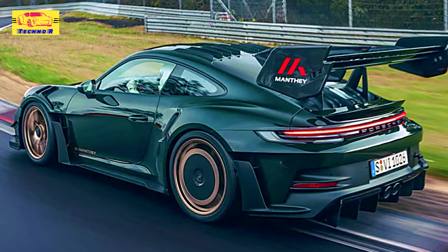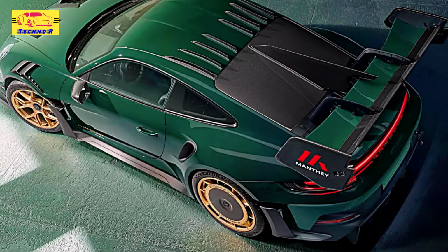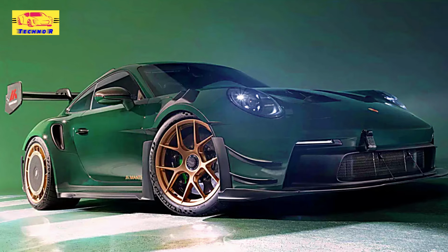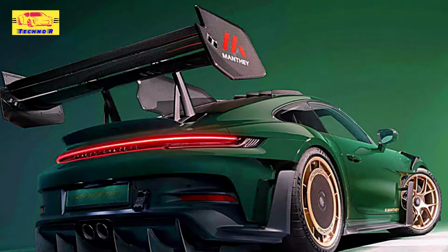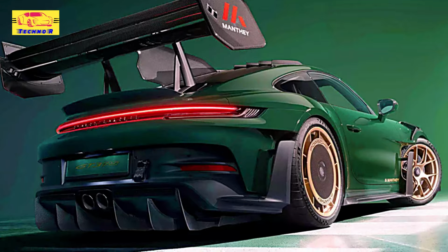The kit is available through Porsche dealerships, offering owners of the 992 GT3 RS the chance to transform their vehicle into a track-focused masterpiece that delivers performance in a league of its own. With the Manthey Racing kit, the Porsche 992 GT3 RS becomes more than just a road-going supercar. It evolves into a track weapon designed for unparalleled performance, extreme aerodynamics, and supreme handling.